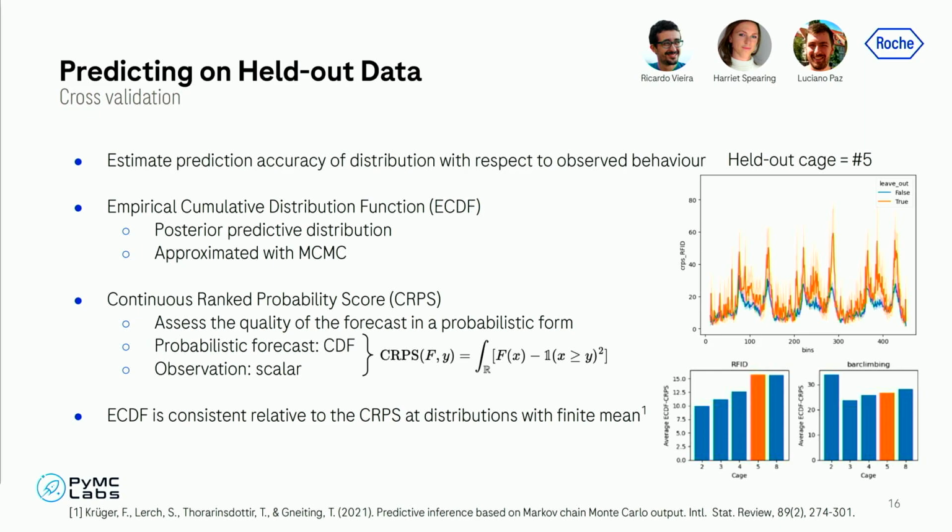Alarms will go off if, for example, this value is quite large compared to the other ones, but in this case, the model seems to be behaving well.